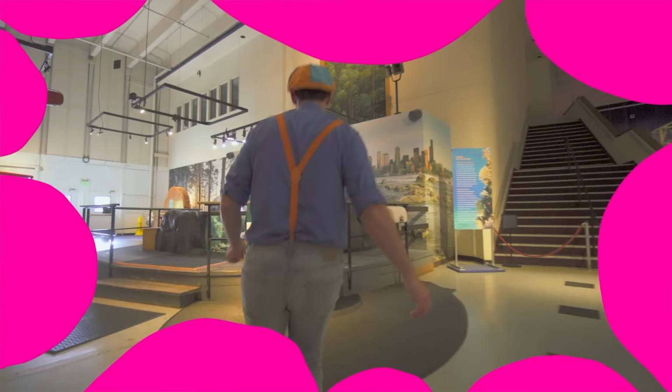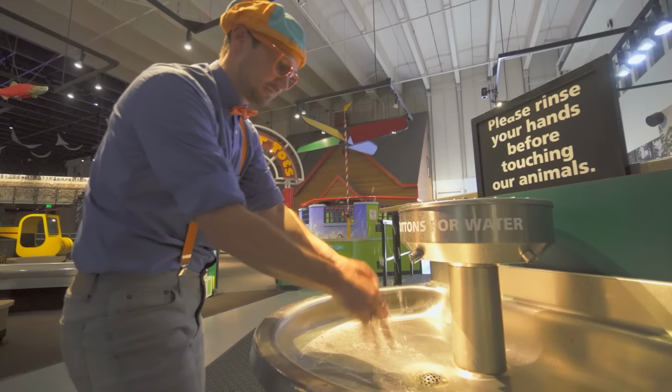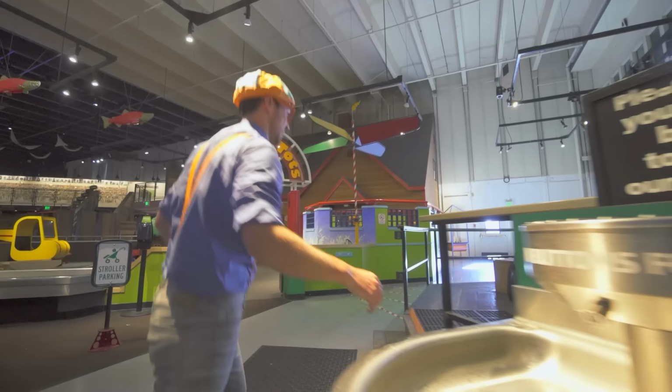Ooh, now we get to touch some animals. But first, we need to wash our hands. So then our hands are nice and clean. Okay, I think that's good. Let's go, come on. Ooh, look at this. Wow.